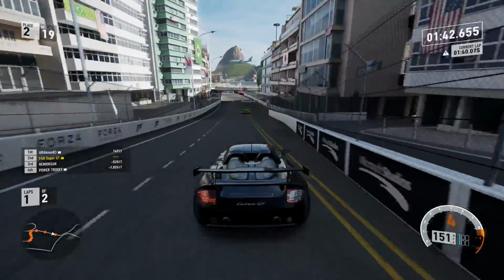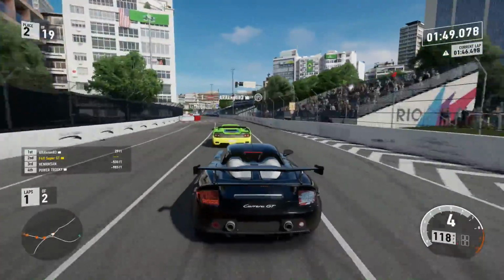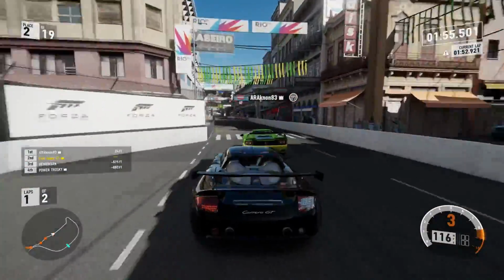So the Ferrari seems to be driving very well here, having some difficulty trying to catch up with him. This isn't the kind of track that this car is best suited to. I would imagine something like Road America would be very good for this car with a long straight, but for some reason those kind of tracks don't seem to come up. You can see so far in this video we've had lots of short configurations.